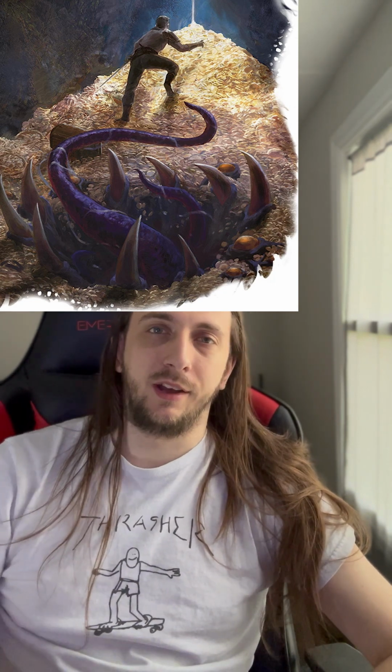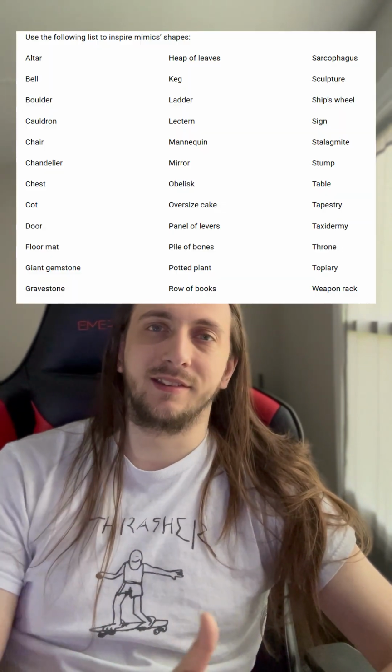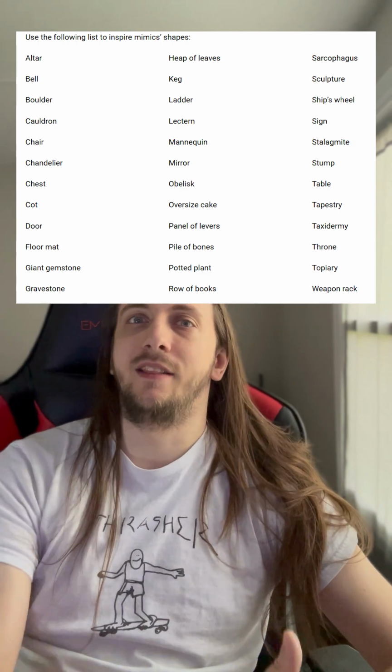The Monster Manual has a list of ideas. You can use any of these as a mimic. This is not the end-all be-all list, though. Anything can be a mimic. You're probably used to the examples that I gave.